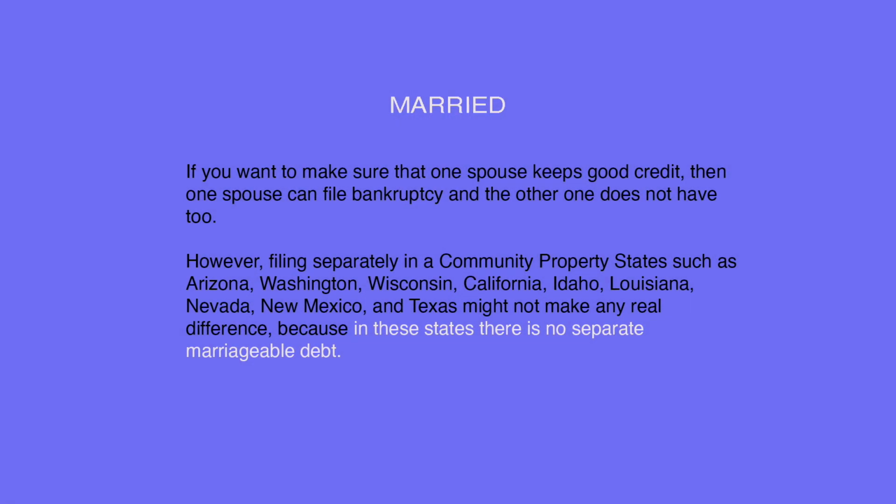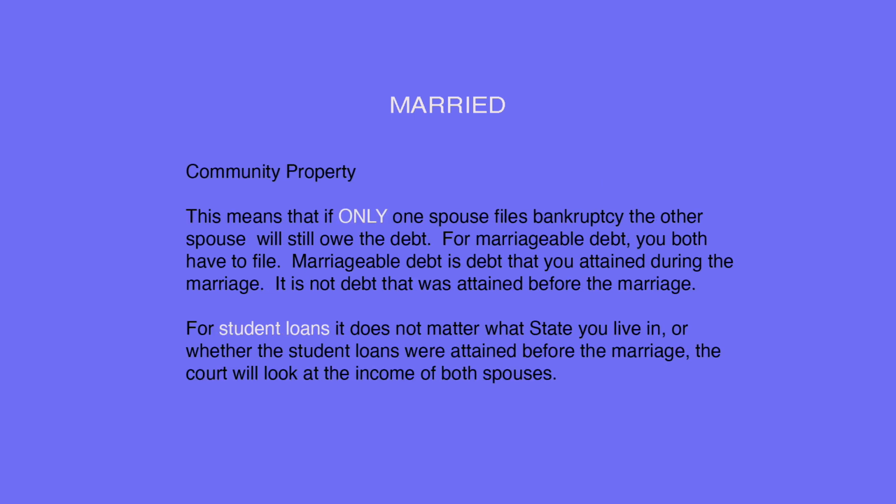Married. If you want to make sure that one spouse keeps good credit, then one spouse can file bankruptcy and the other one does not have to. However, filing separately in community property states such as Arizona, Washington, Wisconsin, California, Idaho, Louisiana, Nevada, New Mexico, and Texas might not make any real difference because in these states, there is no separate marriageable debt. This means that if only one spouse files bankruptcy, the other spouse will still owe the debt. For a marriageable debt, you both have to file.